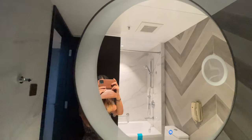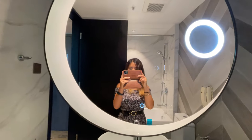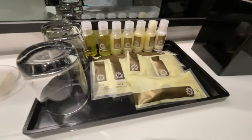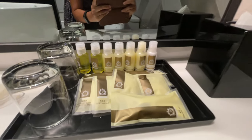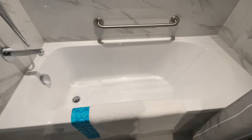This is the bathroom. So I think this turns on. Oh, that's cool, right? Hello. All right, we've got all the basic amenities here. Bathtub, really excited for a bath. All in all, quite nice.